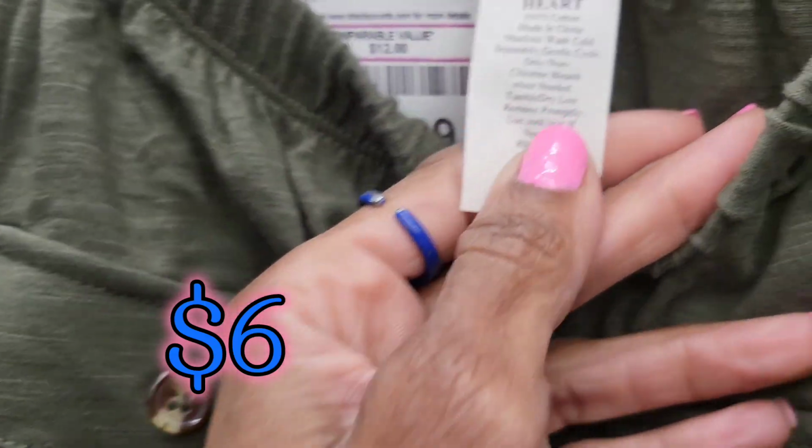Okay, this red one has something like a bow at the top, a little extra razzle dazzle. It's $18, and this outfit is $6. It says it's a 2X.